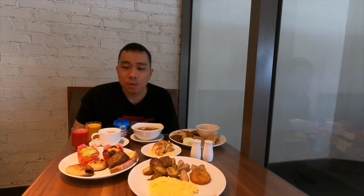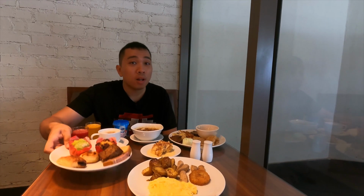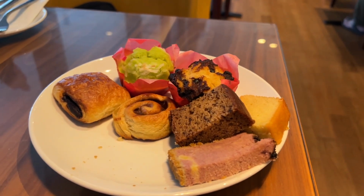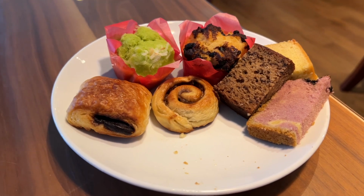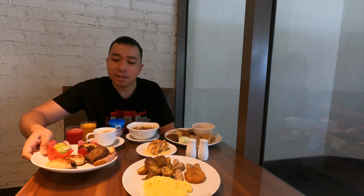So I would say that over the years, the pastry selections have improved, the pastry quality has improved. Right over here, we see an assortment of pastries like the, I would say, Danish, English muffins, and also the chocolate kind of like a roll, and some cakes, like a banana cake.